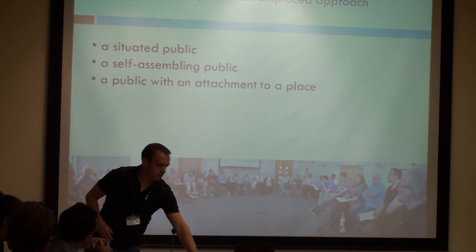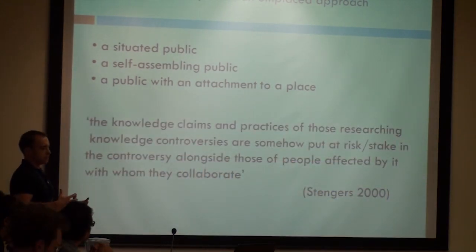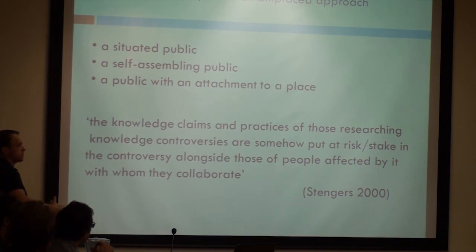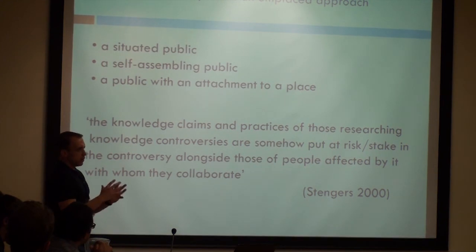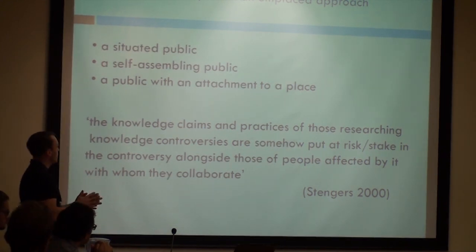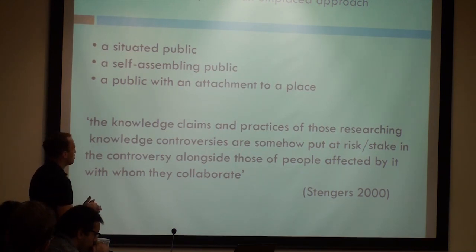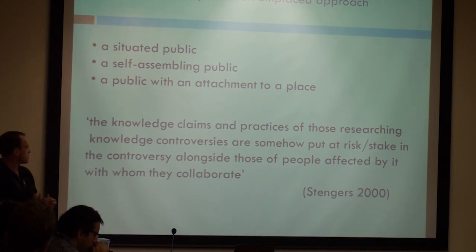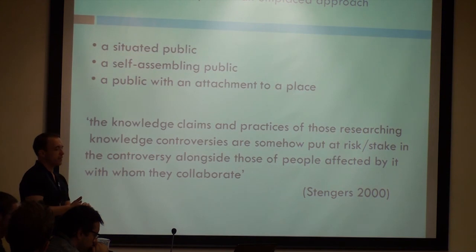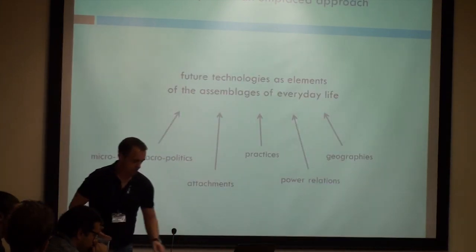And what characterizes this is a profound openness, which brings its frustrations on both sides. Quite often we have participants who ask for more direction from the academics. Certain knowledge claims and practices of those researching knowledge controversies are somehow put at risk, at stake in the controversy alongside those people affected by it, with whom they collaborate. So, a sense of the unsettling of the academic process.